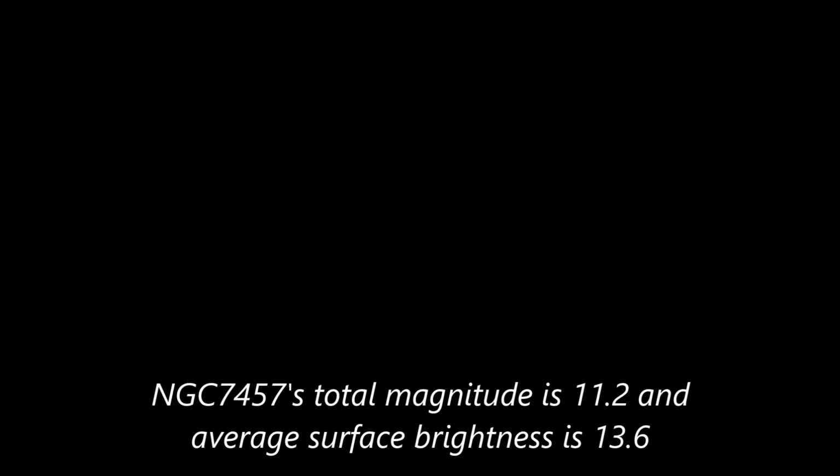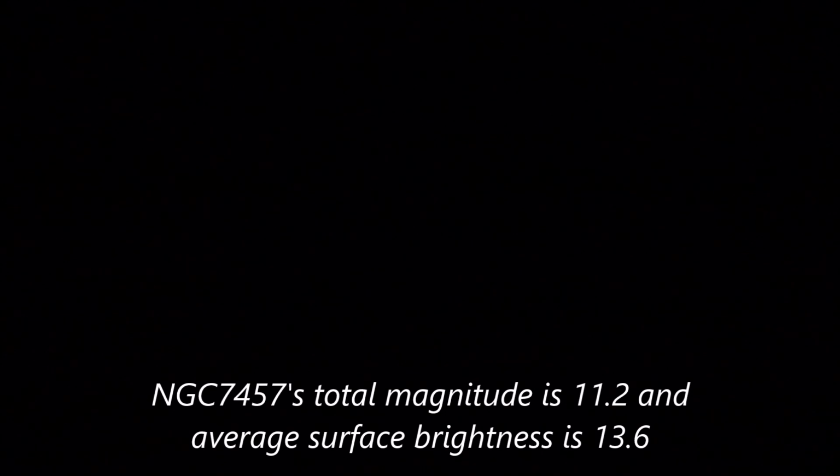NGC 7457 is another galaxy in Pegasus, brightish, magnitude 11.2, but a bit large, 4 by 2.3 arc minutes. Lenticular spiral, 40 million light years distant. It's at about 30 degrees declination north, and right about 23 hours and 1 minute in terms of right ascension.